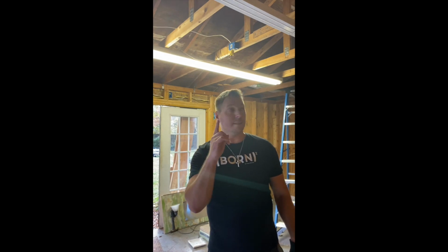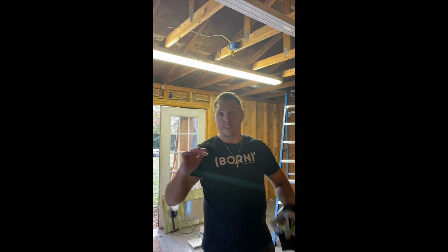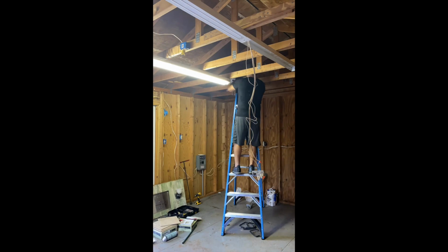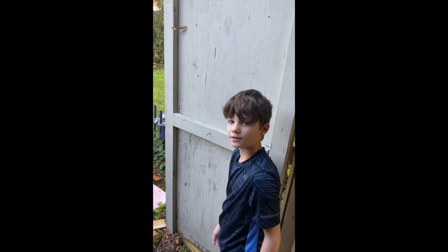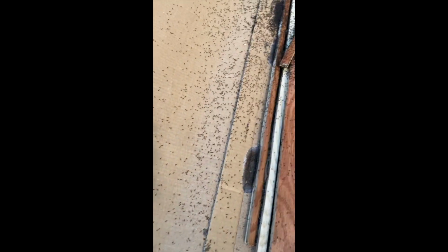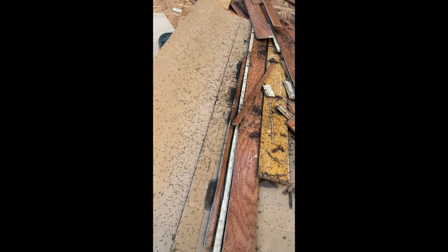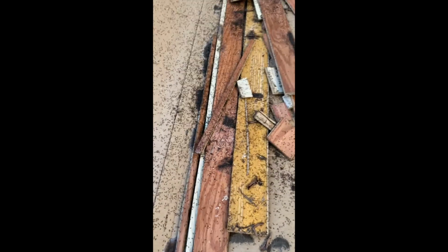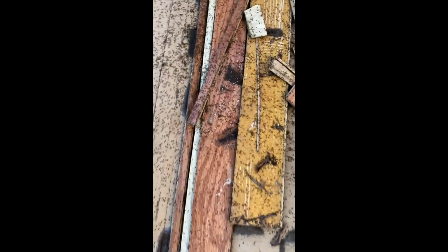I got one more box left and a couple of boards, and this whole thing will be cleaned out. So we'll see how this last box goes. Hopefully not so many ants. So yeah, we got the last box out, but I was able to pull it out without it falling on the floor. As you can see, thank goodness I was able to do that. It was full.